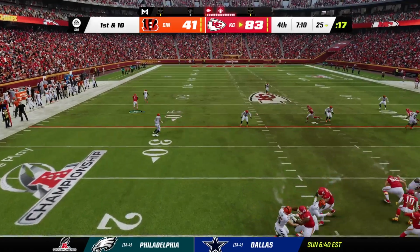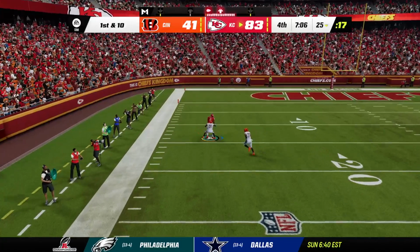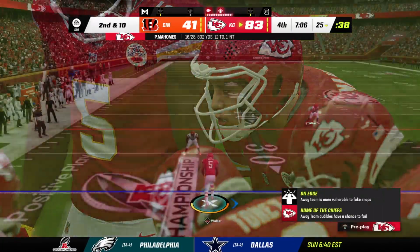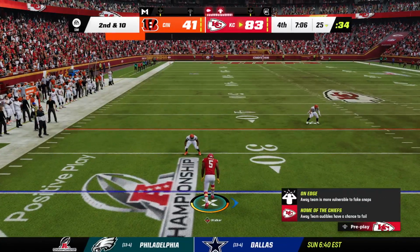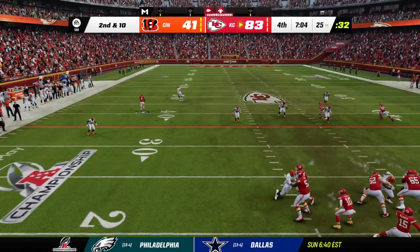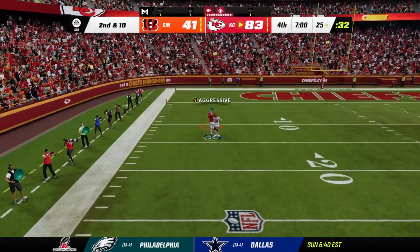They'll try and start this drive in the air. Going deep for Walker. And that is incomplete. Partner, in the sportsmanship handbook, there's something to be said for calling the dogs off in a blowout. But these defenders, they also know this is the NFL, and it's their job to stop them, whether they're in the game or they're down by a handful of touchdowns.